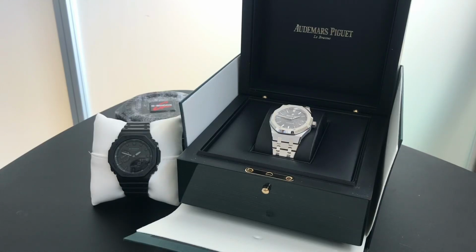Welcome to my short take comparing two very iconic watches. Perhaps one iconic watch and a derivative of that iconic watch. First, my Audemars Piguet Royal Oak. The second, my Casio G-Shock, the Casioak.